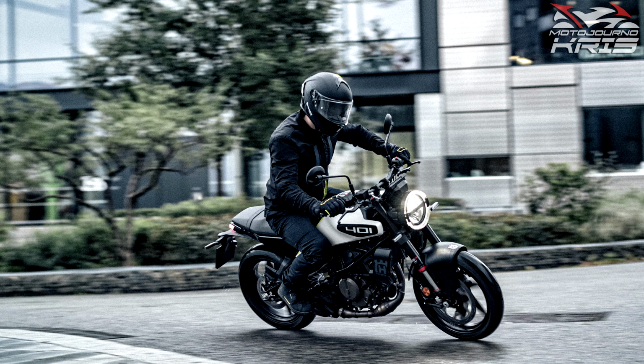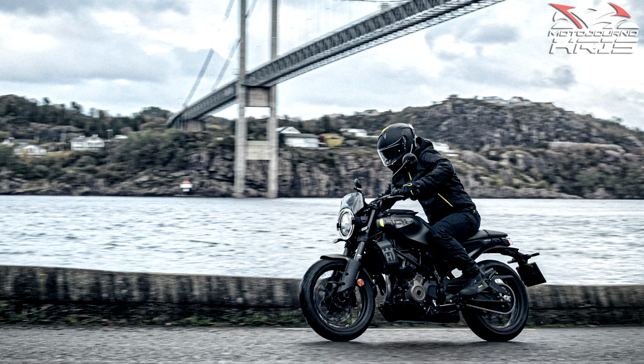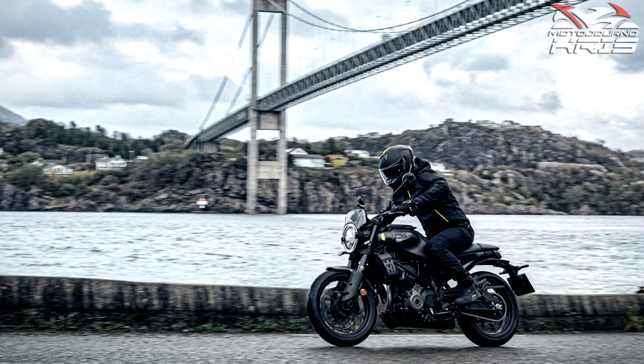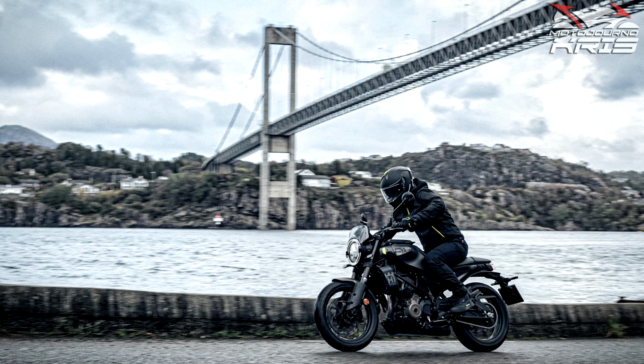To put some numbers to these updates, the steering head angle is up from 65 degrees to 66 degrees, and the wheelbase increases to... never mind. The KTM Group's ongoing tactic of never providing a proper specification sheet strikes again.